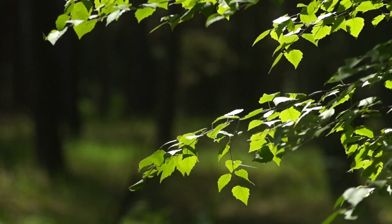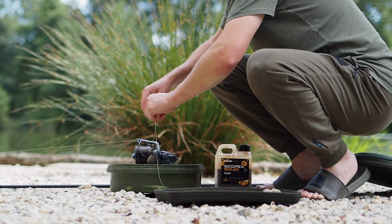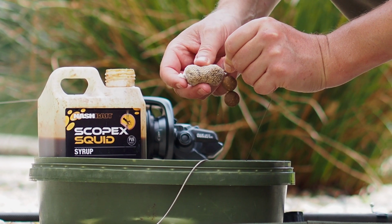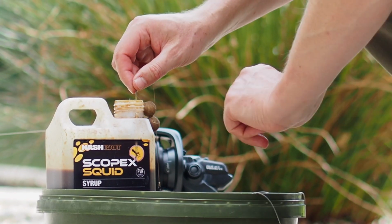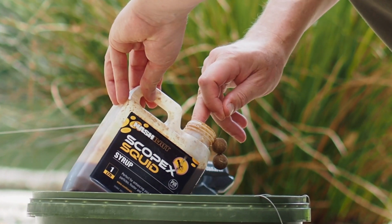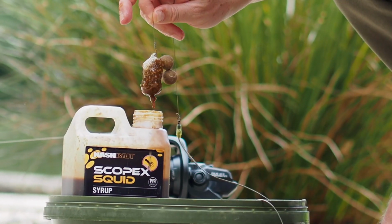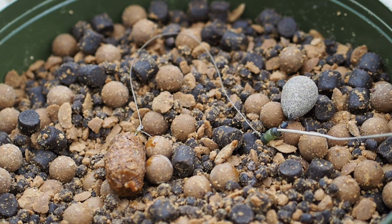As an addition to any of the baiting strategies that I've shown, you can also add into the mix a PVA crumb stick. Could be a pellet crumb stick or whatever you've got, but if you've got the juice to dip it into, then dip it into some spod syrup or some liquid or something, just to give it that extra boost. I quite like to do this over a grubbing mix, just so that I'm absolutely guaranteed of having loads of attraction right on that rig.